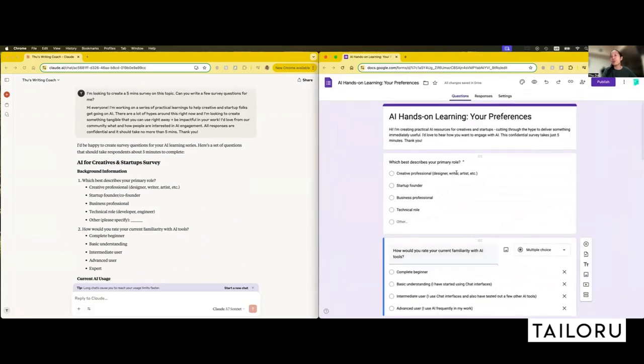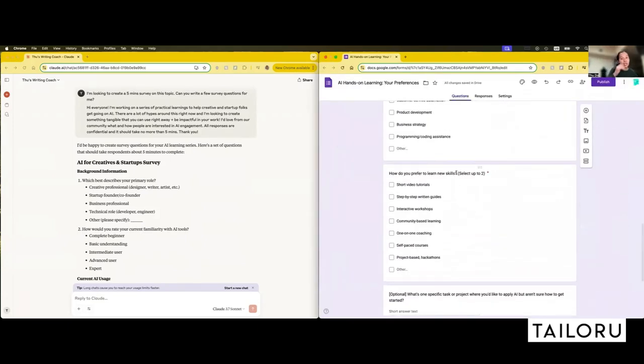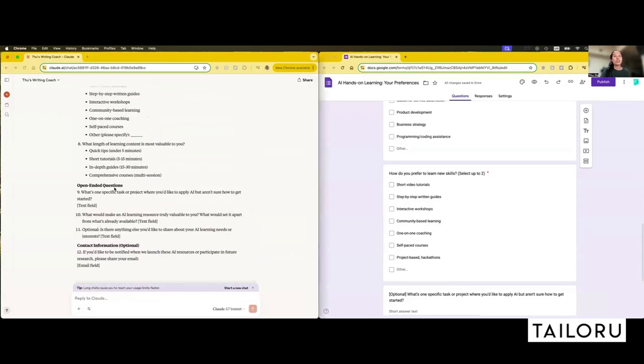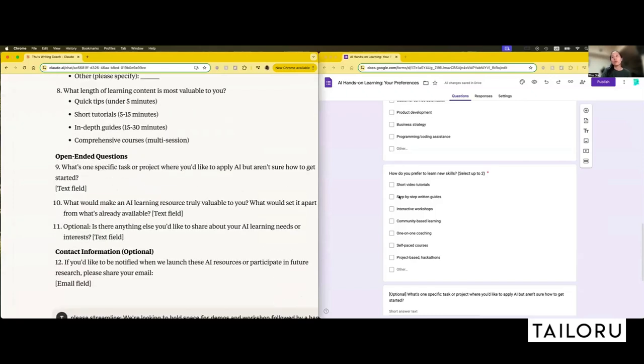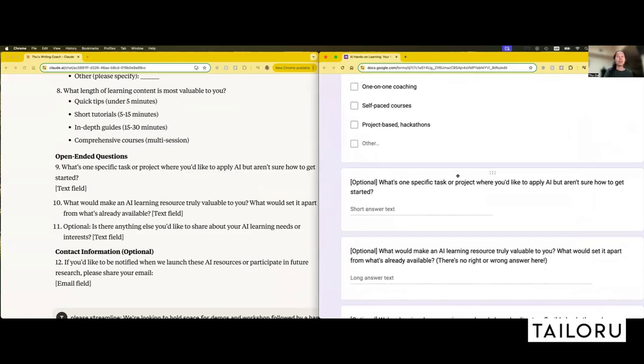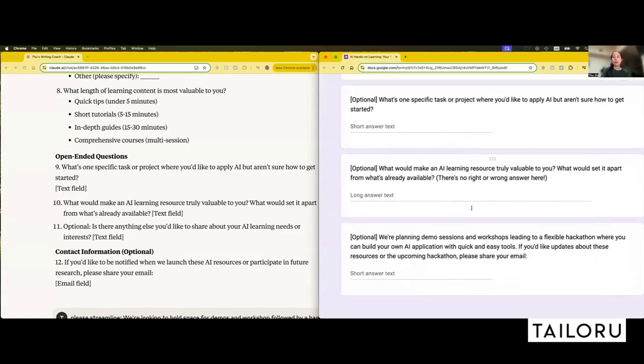I then chose 5 questions out of the 8. And then I also included some open-ended questions. So there are some open-ended questions here around what is the one specific task that you're looking to apply AI to but aren't sure how to get started? What would make AI learning resources truly valuable to you? And what would set it apart from what is already available? So, competitive. I chose those two questions out of the three here because they align with my goal.